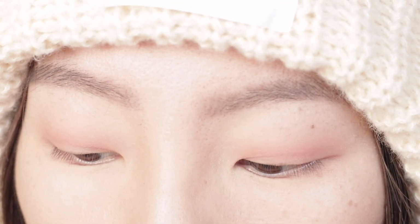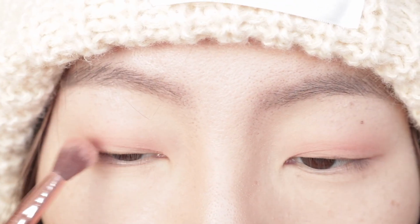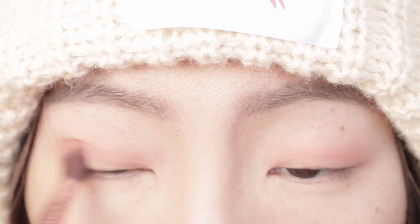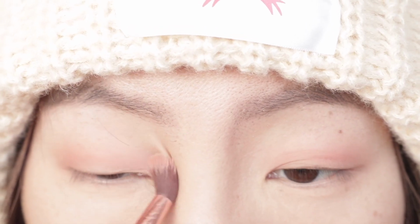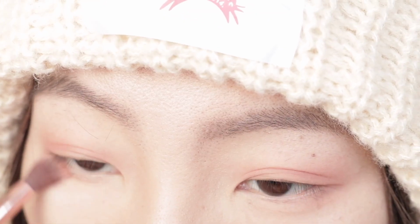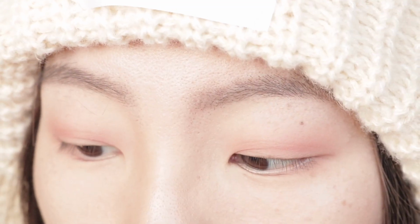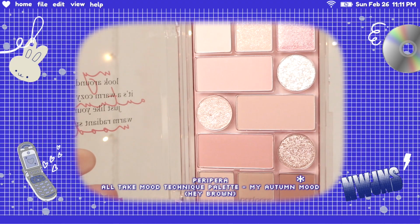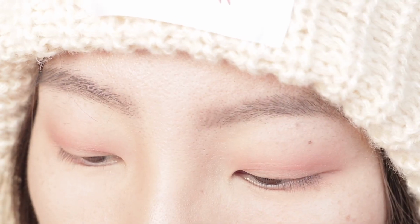It's a darker pink, and we're gonna really focus this on the outer lower lash line and then slowly blend it inwards. I'm also gonna apply just a little bit on the lower lash line. So using an angled brush, I'm going to be dipping in the shade Hay Brown. It is the darkest brown shade in the palette.